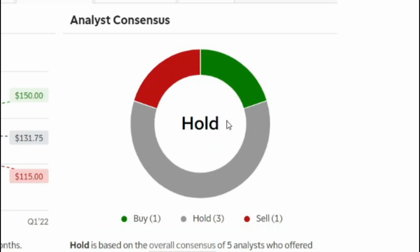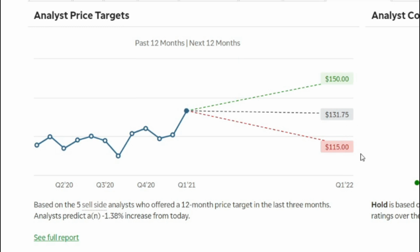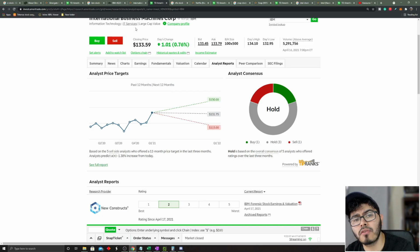Right now, there are 5 current analysts looking at IBM. 1 give it a buy, 1 give it a sell, 3 give it a hold. So this is a hold right now. The average price is $131, and that's actually lower than where the price is right now. Like I said, I'm not a huge fan of IBM right now, but I do want to take a look at how their cloud revenue is doing.